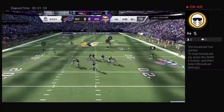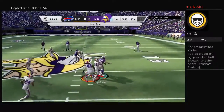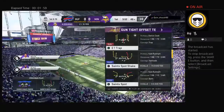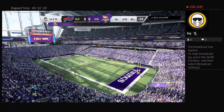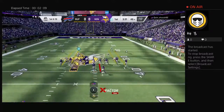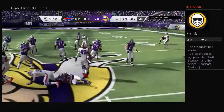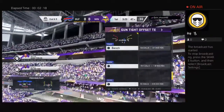From the shotgun, it's Cousins. Spinning past him. Open man as Thielen is complete. And he slips up past the 45 before being tackled. It's a gain of 16, and the Vikings have the first down as well. First down, here's the run with Cook. And no room to maneuver there. Give him a yard up to the 47.